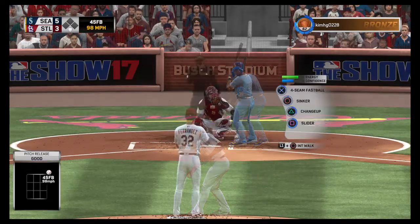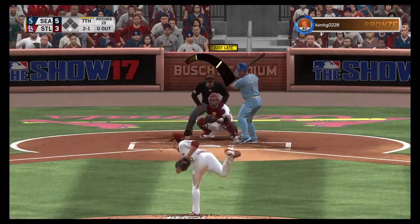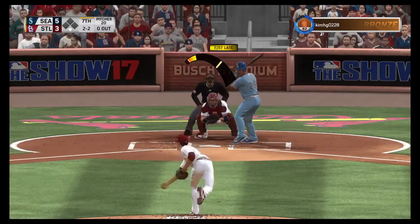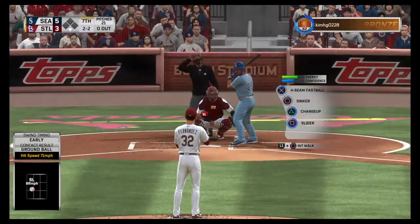And this one's high and tight, backing him up. 2-1. And he pulled up in time, but it's a called strike 2. I like how he's mixing up the fastball and the changeup right there. That's how we got the 2-2 count. I think he comes back with a changeup here.